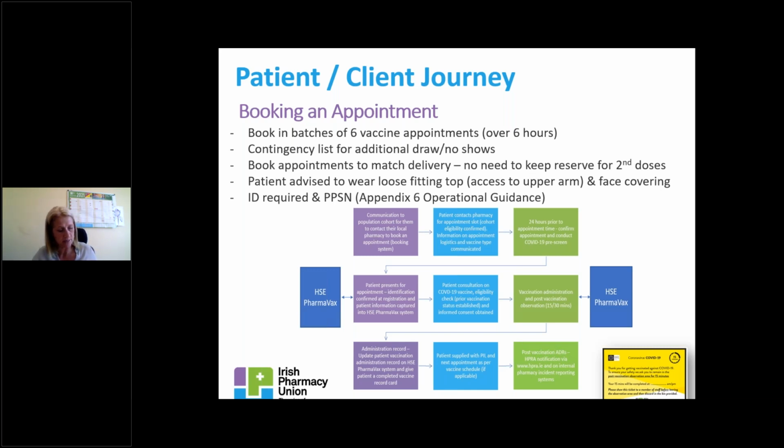One question that has come in is, if people have a vaccination appointment booked elsewhere, it's really important that you tell them, if they have logged on to the HSE to register for a vaccine, if they get an appointment and have also registered with yourself, they need to let the HSE know that they're coming to your pharmacy, so they have to reply back to that text that they're not going to show up.